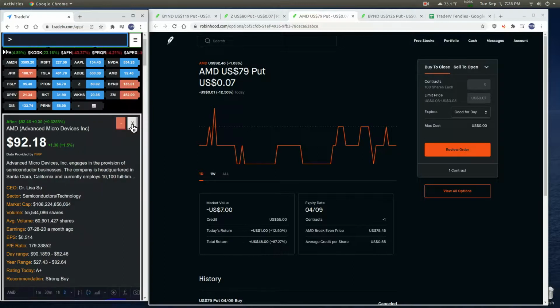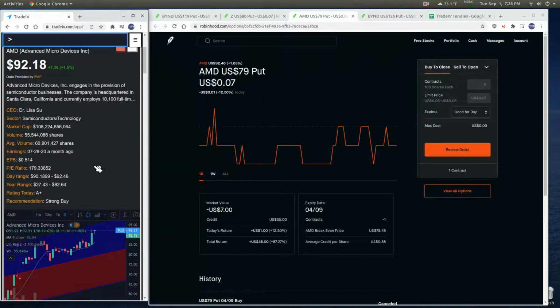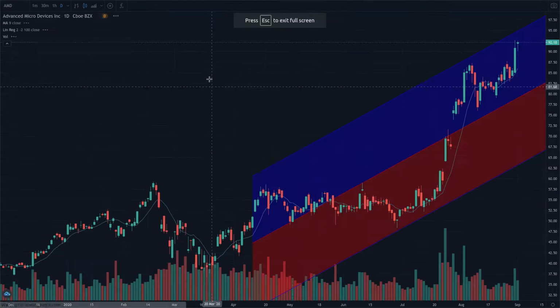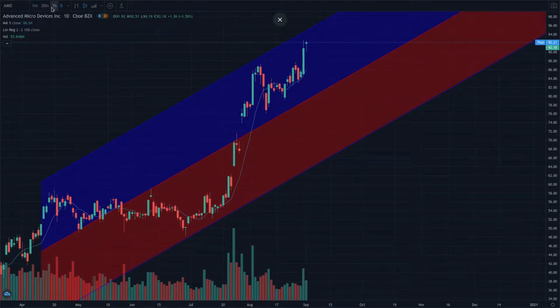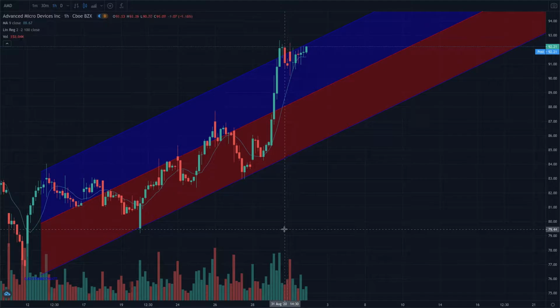AMD was just a monster today. It's been a monster this whole week so far. It just keeps going up and up every day, and I don't understand how. I think there was an Nvidia presentation today about their new chip, their new card, but AMD sort of got the benefit of that today. So today it just goes up like another dollar.